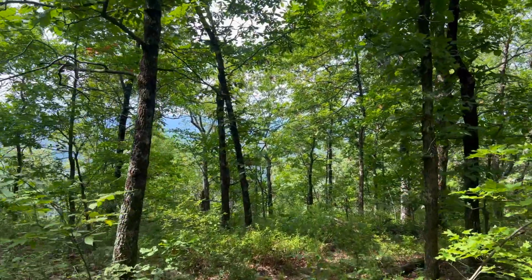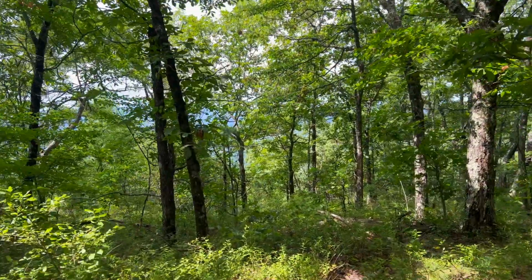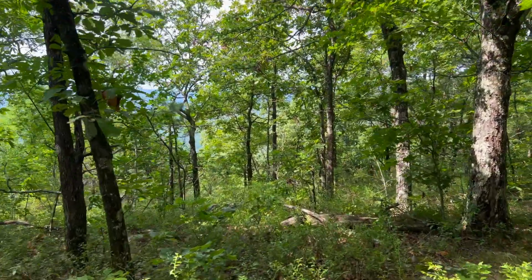We are on our descent of Rich Mountain, which is the only mountain we need to descend to get to the Kiamichi River, and it is just beautiful.